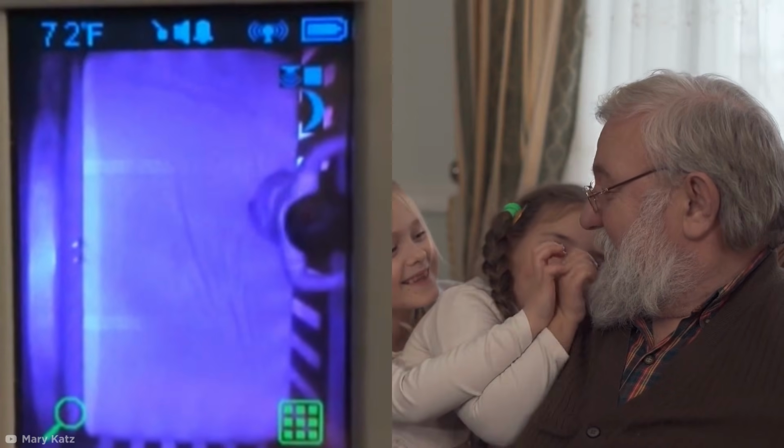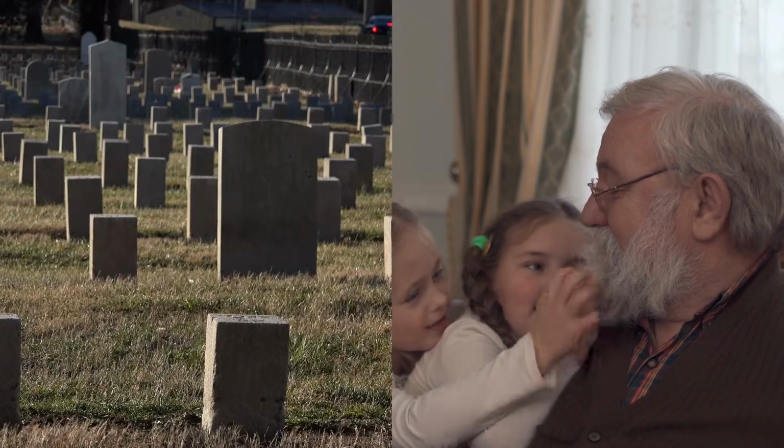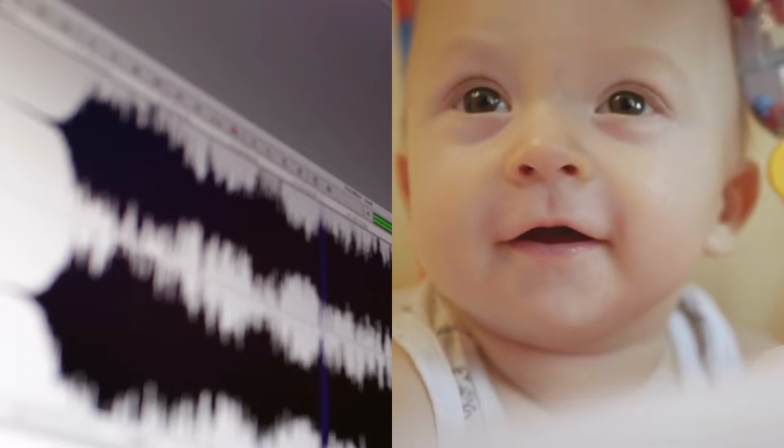Strangely, Mary claims that the noises the voice was making were very similar to sounds her late father-in-law would make to get his grandchildren to laugh before he died. But on analysis, it sounds a little like the so-called adult voice may be a distorted version of the baby's laugh, pitched down in a processing error. Listen to the similarity between the two.